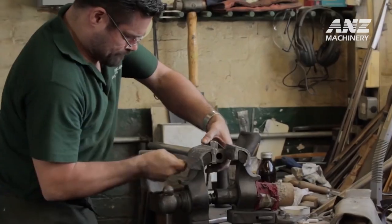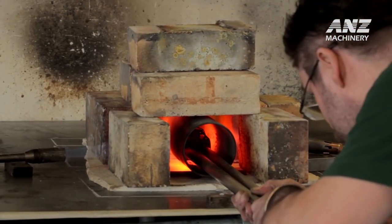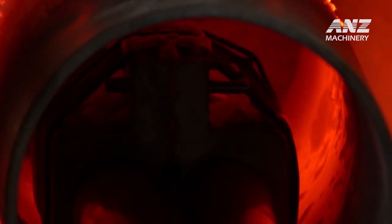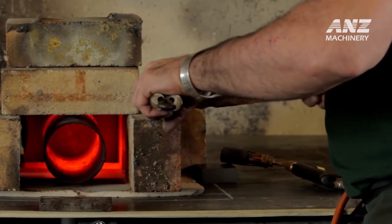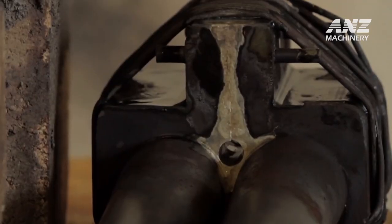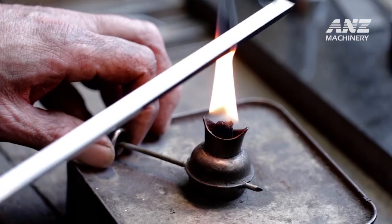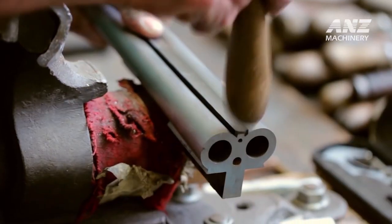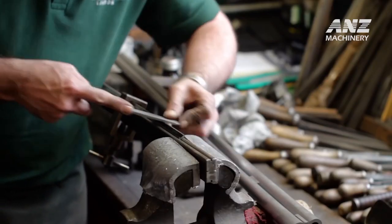The foundation of every exceptional firearm is the quality of its materials. Holland & Holland uses only the finest steel for the barrels and premium-grade walnut for the stocks. The walnut, sourced from select regions, is chosen for its strength, grain pattern, and aesthetic appeal. These raw materials are carefully inspected and prepared, ensuring they meet the high standards required for a gun that could last generations.